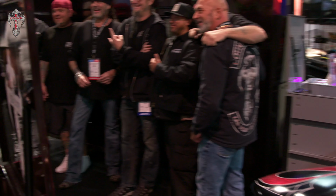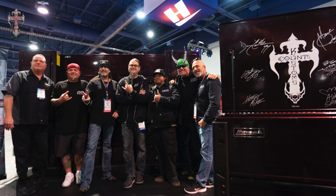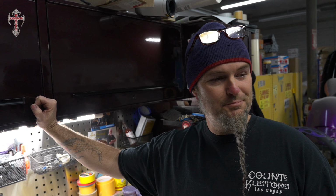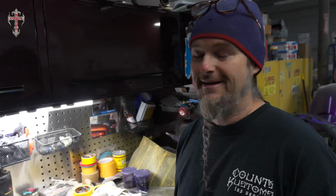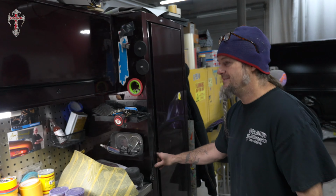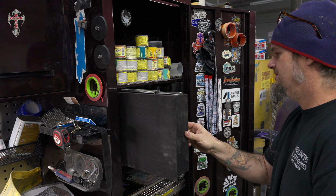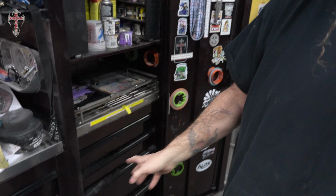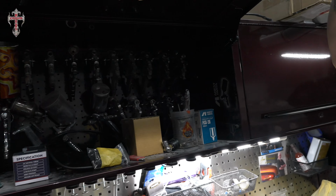What's up, everybody? This is Ryan from Counts Customs. I need to send out a huge thank you to Homak Toolbox for this gorgeous toolbox. Bob and Horny Mike and Danny, they pulled a fast one on me. Homak took care of me, and I finally got moved in this thing. I love this toolbox so much. Paint drawers all pulled out. Got plenty of storage. Mix up my paint, do all my pinstriping, all my brushes, all my tools, airbrushing in there. My water air paint guns all in here.